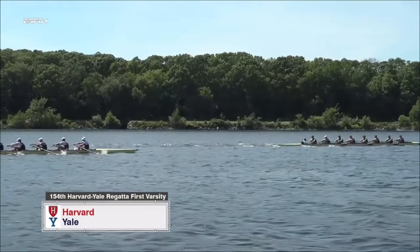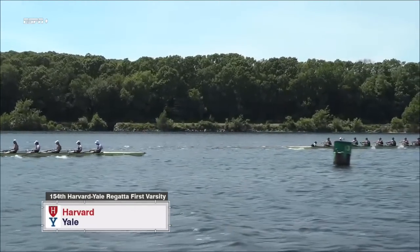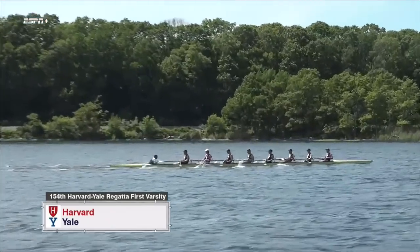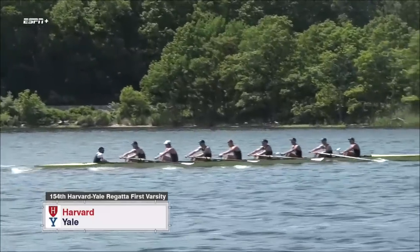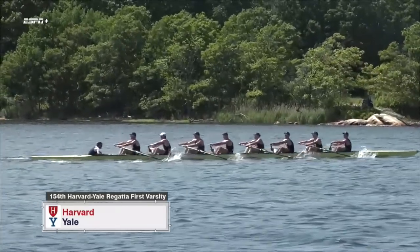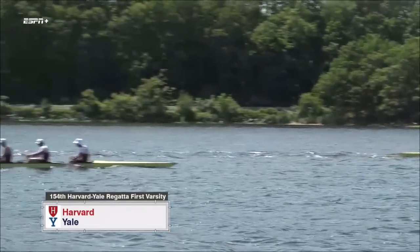Harvard still at 35.5. Yale just a tad lower now, 32.5. They're able to really relax and stretch it out. Sort of a great place to be in a 4-miler.